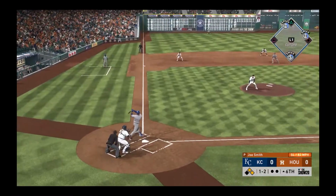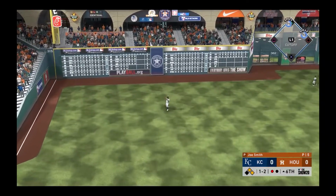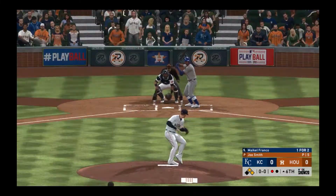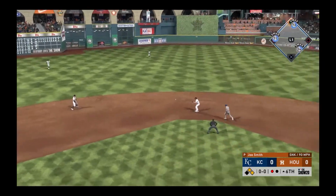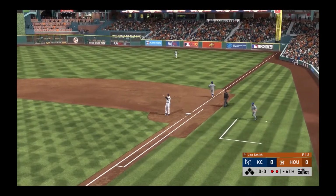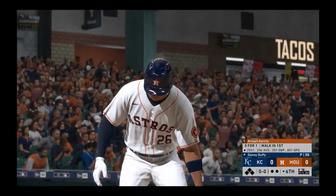Jorge Soler, very powerful man, the man you don't want at the plate. Thankfully, it's a line out to Garcia in left to record the first out of the top of the sixth. Michael Franco up next. First pitch swinging, not a good idea. 6-4-3. Get him at first base to get out of the sixth inning. How about we go bottom six now, back to the top of the order for us.